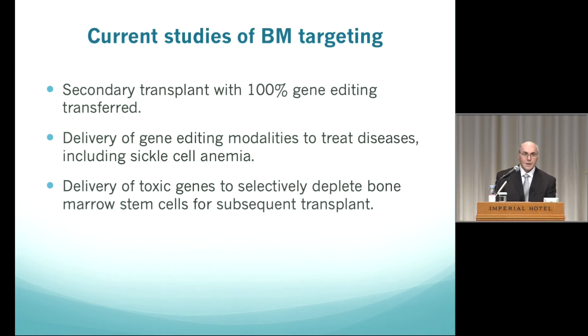We're developing this for a number of diseases. The main one is sickle cell anemia. So the importance of sickle cell is that it's a debilitating disease. It occurs in about 200,000 people a year, mainly in Africa and in India. But cases are present around the world. There is no good treatment for sickle cell anemia.